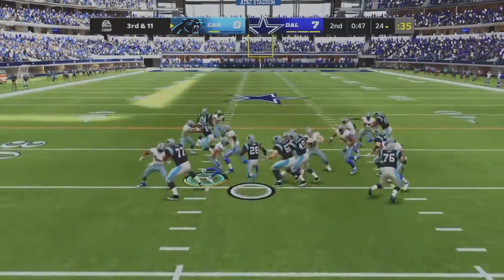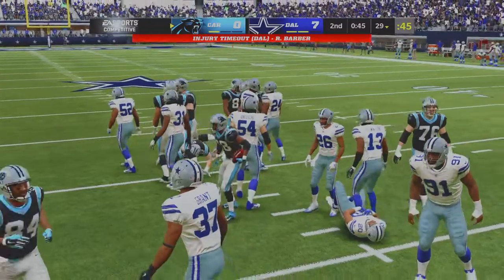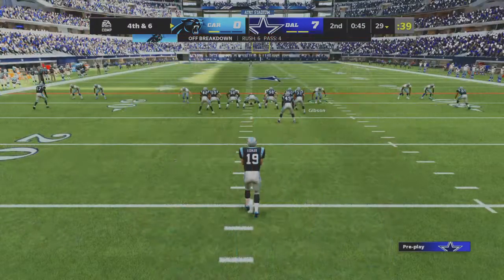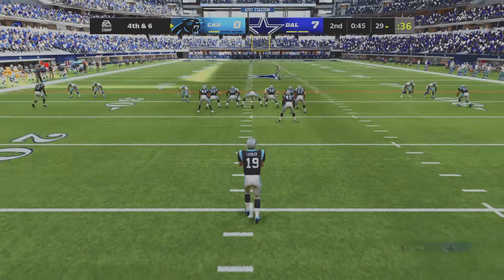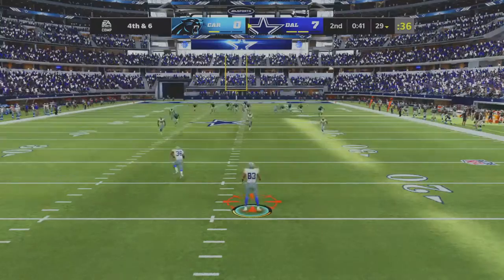On 3rd down, done. And this effort will not get it done. He stopped well short of the 1st down at the 29. Now after the punt on that play, we've got a man down on the field. While the training staff works on him, we'll step aside and be right back.